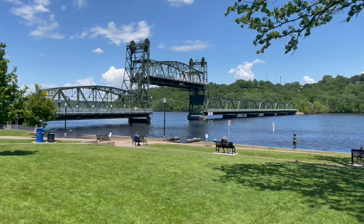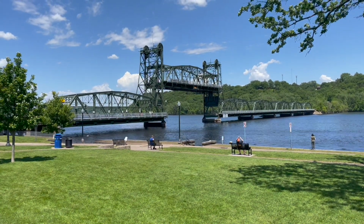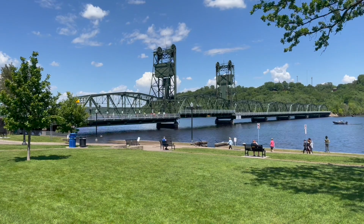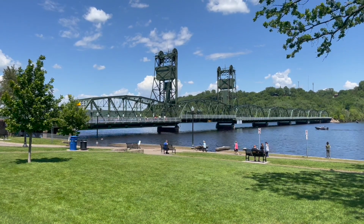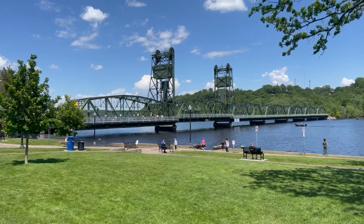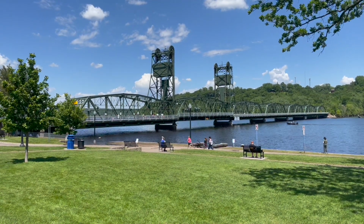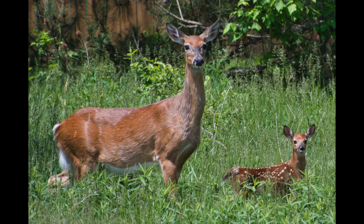But they also have a raised bridge, not a drawbridge, a raised bridge. It goes straight up and straight down to allow boats to go through. Very cool, very historical. You can't drive on it now, of course. It's a walking path. But you can see it go up and down. During the week it goes up every hour, and on the weekends it goes up every half hour.